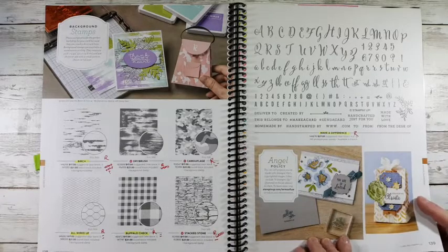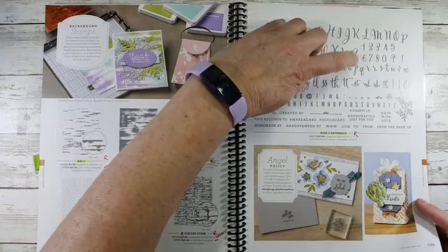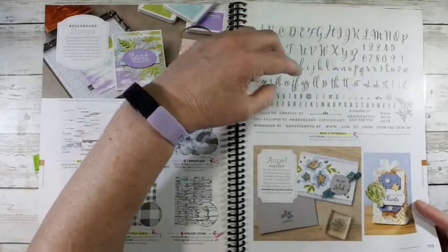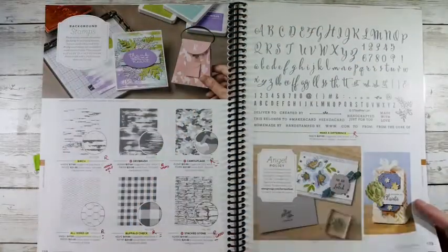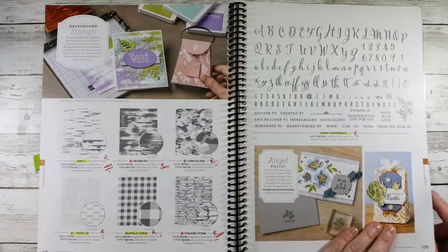That stamp set has a lot of letters in it, but I was bummed because I couldn't write my name at once. I got the capital D, little O, but I needed two N's and I don't have it. So I have D-O-N-A. I wanted to put it all on one stamp so I could just do it all at once and have it all set up. But I was kind of bummed.